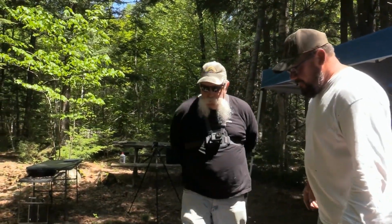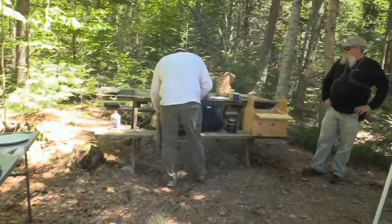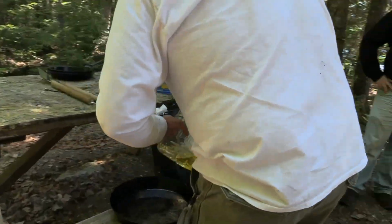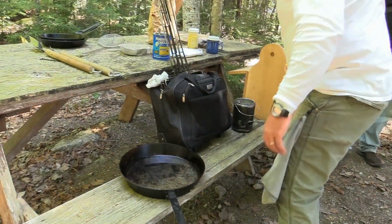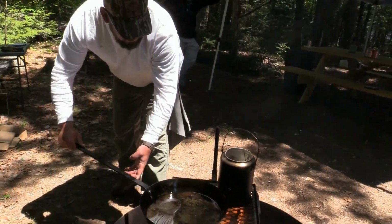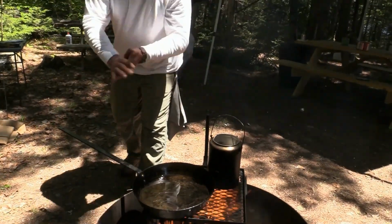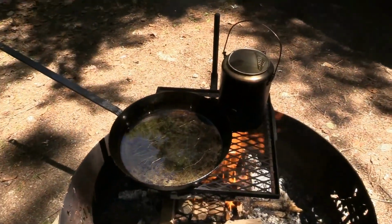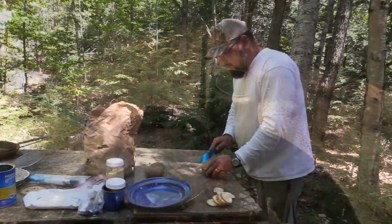Fill our freezers full of ducks, lots of tender deer. Yeah, we command the outdoors around here. Yeah, we command the outdoors. They're warming up. Yeah, we command the outdoors.